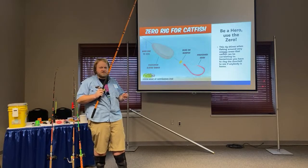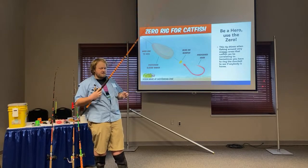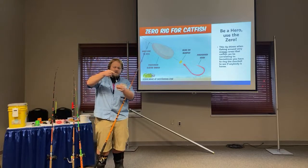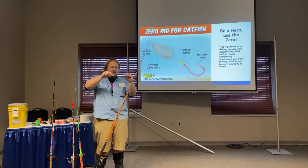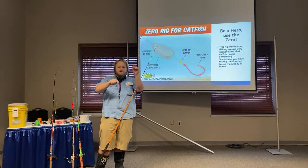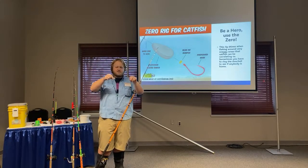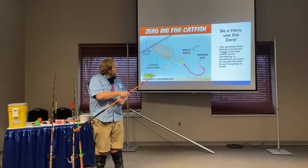Put it right in front of the stump, right on their doorstep. I'm not going to lose them. And like I said earlier, they're not line shy. They don't know the difference between a rock and this sinker. If this sinker's on the bottom, and whether we're using cut bait or a live bluegill, that bluegill's not going to have a whole lot to work with. He's going to be around there. It's not going to give him the opportunity to really wrap up around something or get caught. Be a hero, use the zero rig.